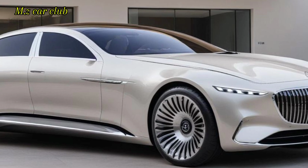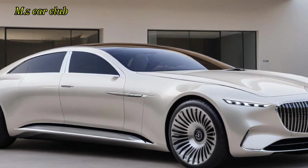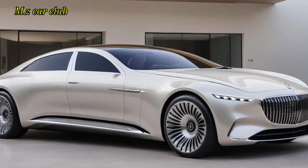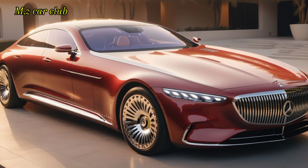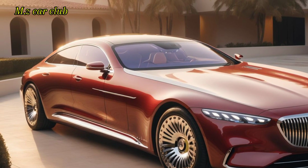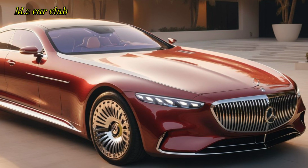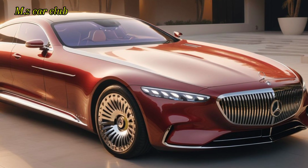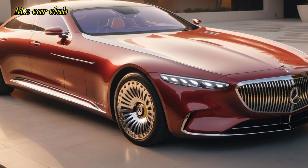Exterior. The first thing that strikes you about the 2025 Maybach is its sheer presence. The design takes the iconic Mercedes-Benz silhouette and stretches it to majestic proportions. Every line, every curve, is meticulously crafted for both elegance and aerodynamics. The signature Maybach grille adds a touch of grandeur, while the bespoke Maybach wheels and gleaming chrome accents complete the picture of sophisticated luxury.